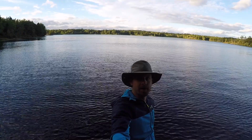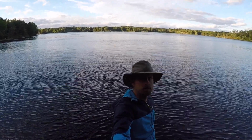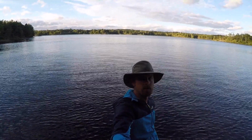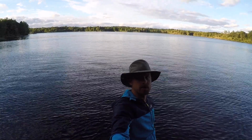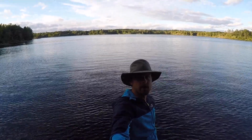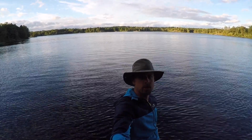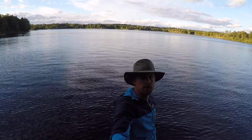So this is it for night 1. You're on Fishog Lake. It's a perfect day. Did some fishing, caught a bunch of smallmouth. The rain came on and off, but it wasn't much of a problem. We're at a beautiful campsite right now, so that helped out. Tomorrow we're doing a little bit of a day trip. It's gonna be nice. See you tomorrow.